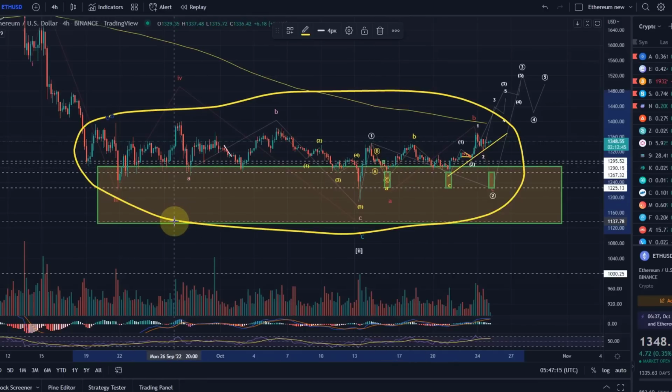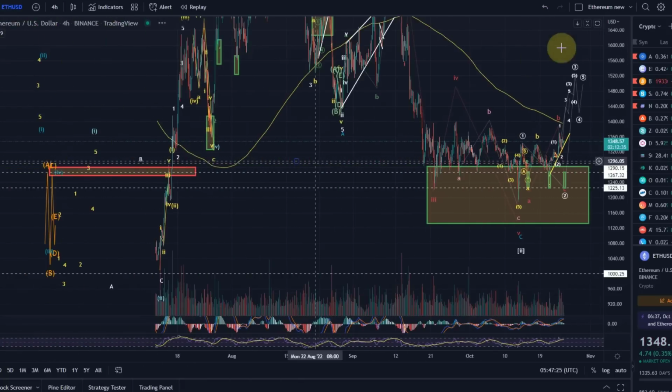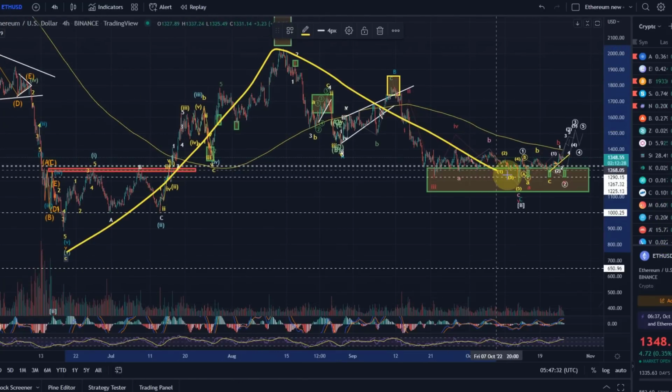And this is the area between 1130 and 1280, where we generally expect a larger reversal to the upside in a third wave, after Ethereum put in already what I believe is a wave 1, an impulse, a wave 2, a correction, and the wave 3 is normally the most bullish wave as per the Elliott Wave method. That should take us to around $3,000.